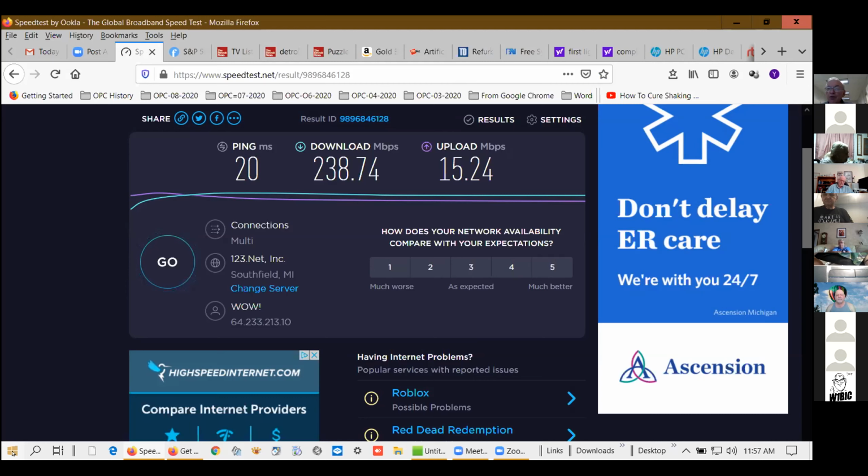So I plugged my laptop directly into the modem, instead of going through my network, which has a couple switches and cables throughout the house, and a router with Wi-Fi on it. The first thing I did was run speedtest.net. It came up with a big number, like this 238 that you see here. At my house, it didn't go that high. It went up to around 100, which was still a lot better than what I had.